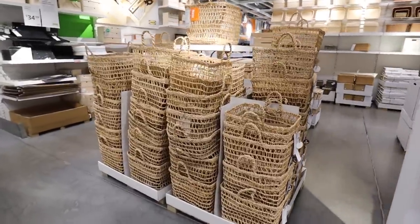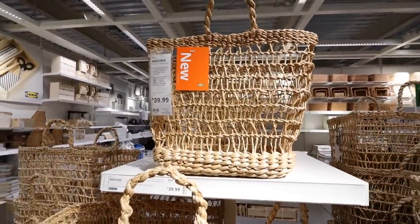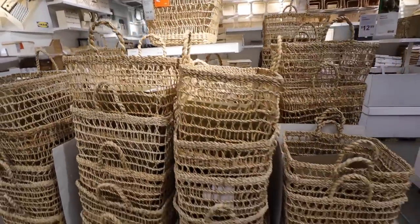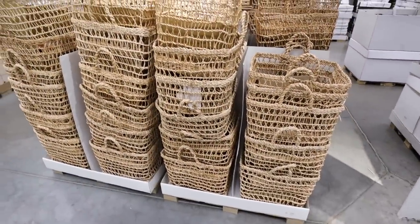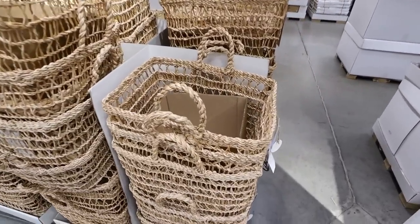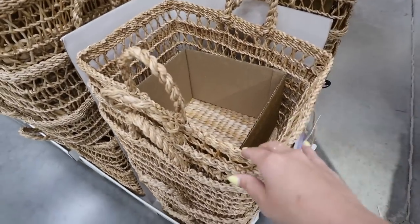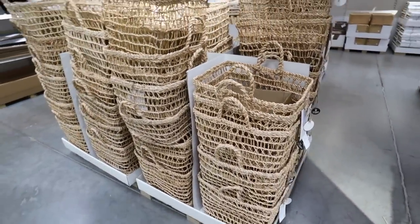This is another new basket I'm loving. This is $40. It actually has the same name as the other one. This is just a whole new line. This would be great for a bedside basket. You could put an extra blanket in here and your book. This would also be great, I feel like, for a beach bag for the summer, because it has all the holes so you can easily rinse it and shake the sand out. You could put beach toys in here.